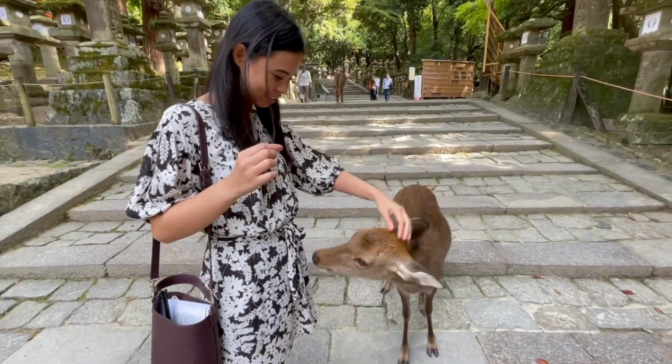They also have a dark room with lanterns lit up. It was a bit creepy, but it also looked beautiful. I'm sorry, that's all.